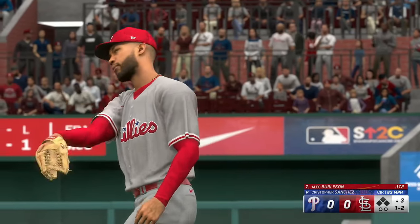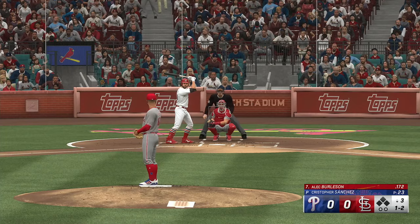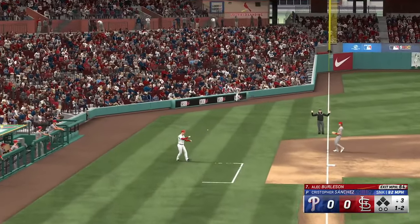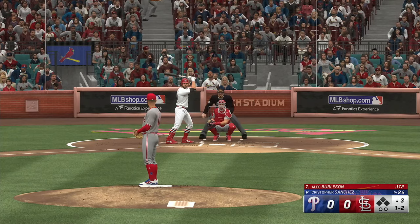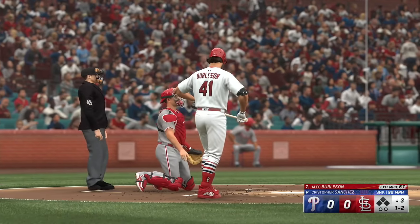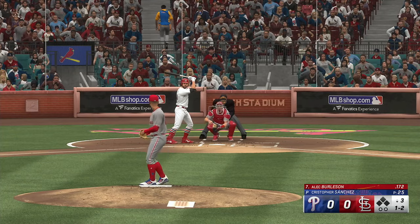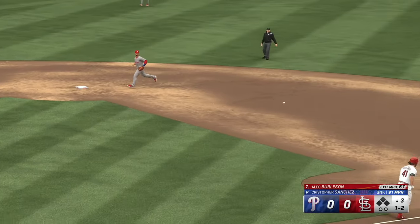Swing and a miss as he was out front that time. And here it comes. Bunts it off, still 1-2. Swing and a ground ball out to short. Tosses across to first. Leadoff man retired here in the third.